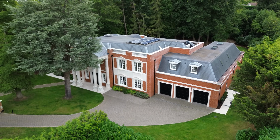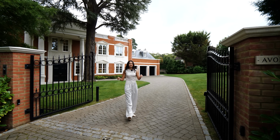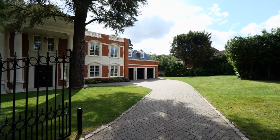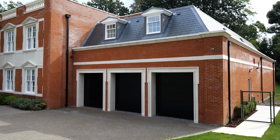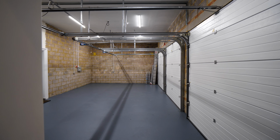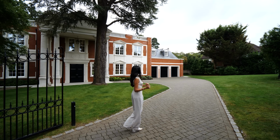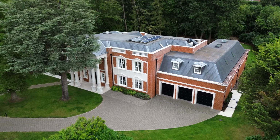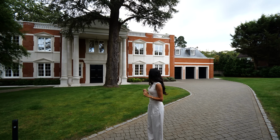We're going to kickstart the tour here at the front where we have these electric gates accessing the long sweeping driveway. At the end we have a triple car garage and it's actually been measured. It can fit 3 large Bentleys inside it. It's got the roller top garage doors as well to save space, but if you actually look at the house, how incredible. This is definitely the best spot to get a glance at that facade.